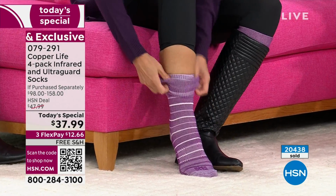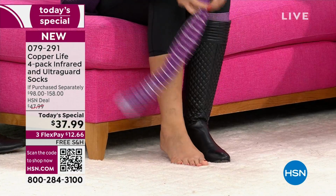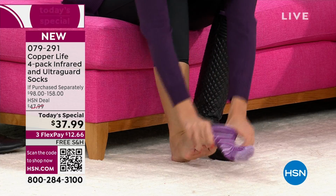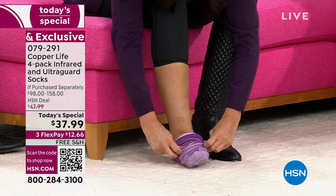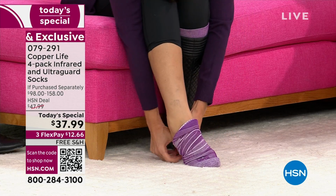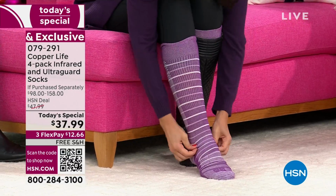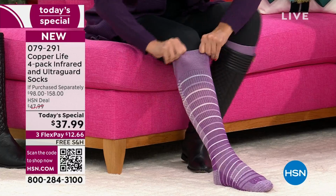The reason I came over here is because I want to show you just how easy it is to take on and take off. So notice that. I just slid it right off like I would any normal pair of socks, and I scrunch it up like I would any normal pair of socks. So a lot of compression socks, when they're out there, sometimes they take specific rolling techniques or folding techniques. They come with directions on how to put them on. Not these. These, you literally just put them on like you would put on any pair of socks. Pull them on, adjust them into place, and then pull them on up and over the calf.